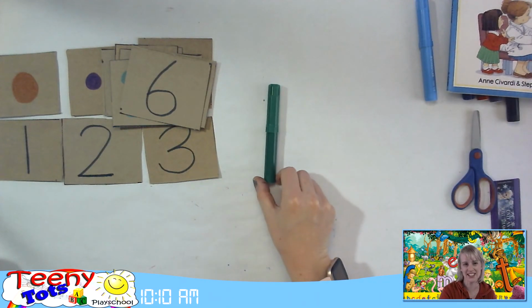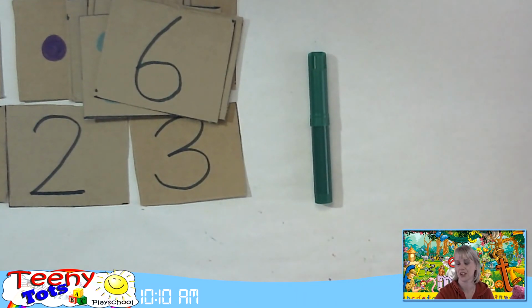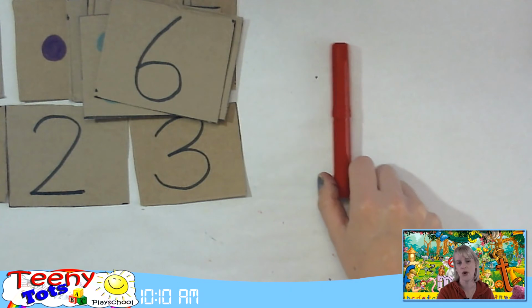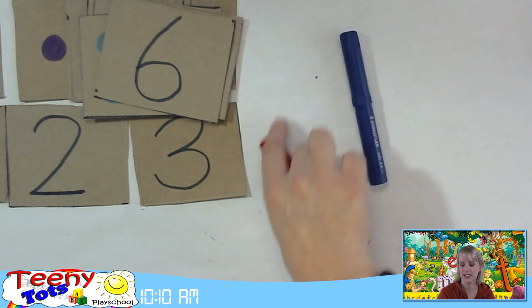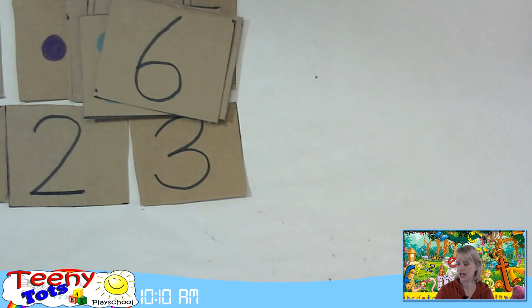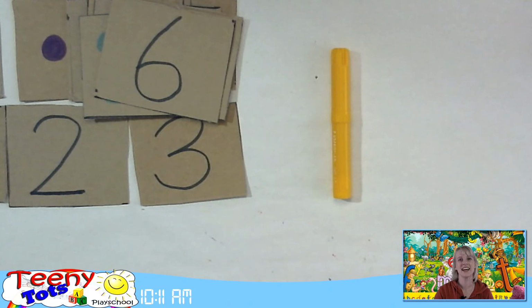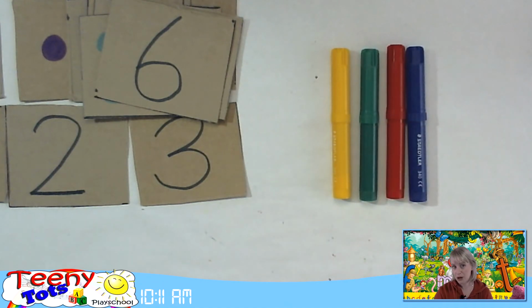Okay, what color is this? It's green. In Afrikaans, it's groen, groen, groen. Okay, what color is this? It's red. It's rooi, rooi. Okay, what color is this? It's blue, blou, blou. Okay, and our yellow. What color is this? Yes, yellow. I said yellow already. Okay, but what color is it in Afrikaans? It's geel, geel. Okay, will you remember all your different colors and play your matching game at home for me?